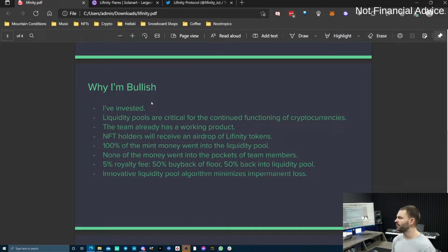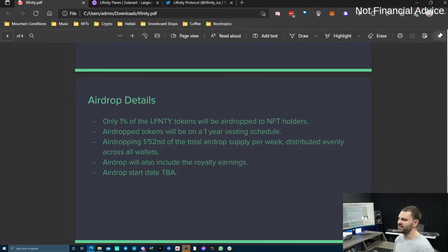So that's really good. And in addition to that, they have a 5% royalty fee on the NFTs. And they're going to be using 50% of that royalty money to do a floor buyback periodically. So they'll be sweeping the floor of the NFTs periodically. Plus, they're going to be taking the other half of that royalty money and putting it into the liquidity pool to make it bigger and stronger. So that's really nice. And again, the value here of this liquidity pool is that they have these innovations surrounding minimizing impermanent loss, which makes this attractive to investors.